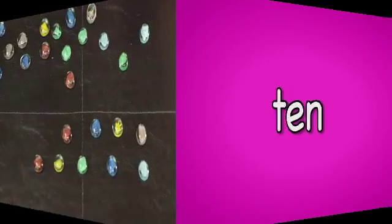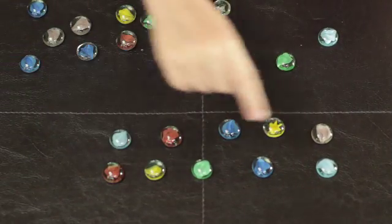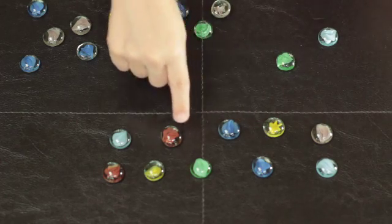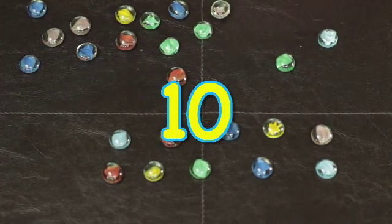10. Let's count pebbles. 1, 2, 3, 4, 5, 6, 7, 8, 9, 10. There are 10 pebbles.